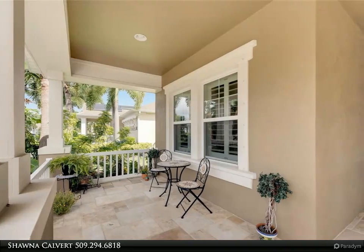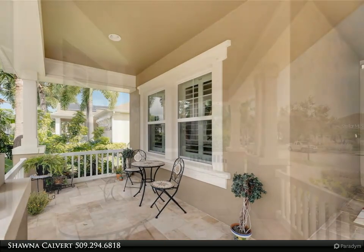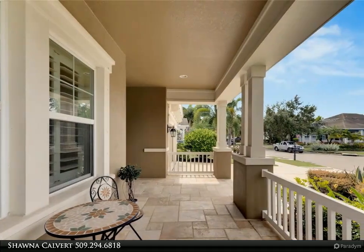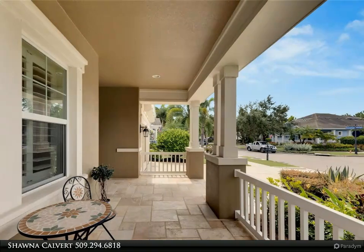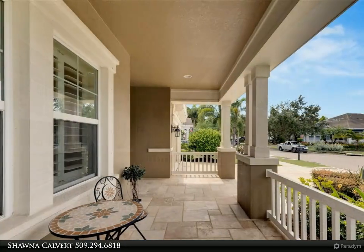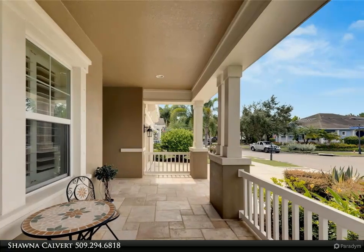Located in the heart of the vibrant Mirabay community, residents enjoy access to a wide array of world-class amenities. Enjoy a resort-style pool, a 24-hour fitness center, pickleball and basketball courts, tennis courts, a clubhouse, and direct access to the bay for boating and water sports.